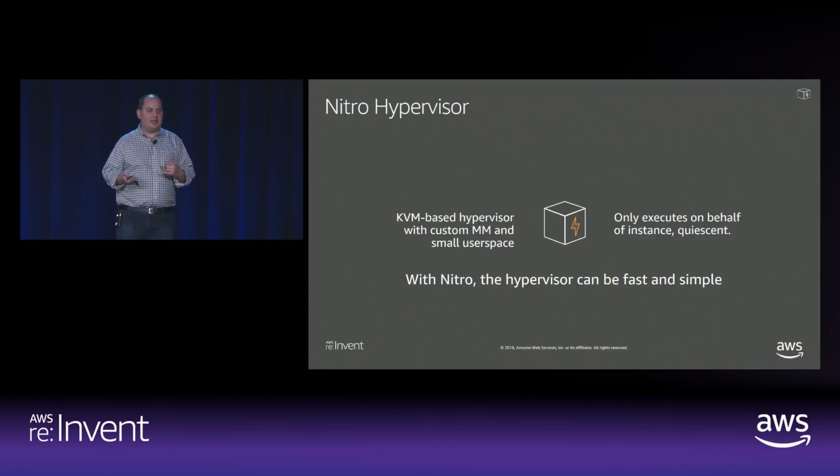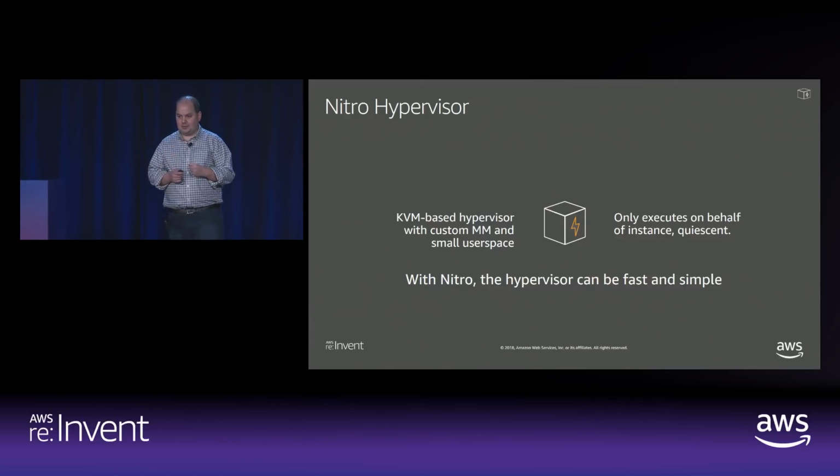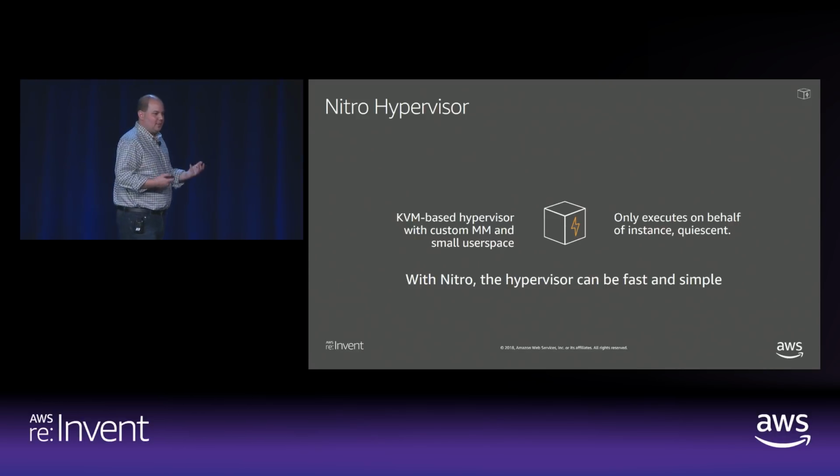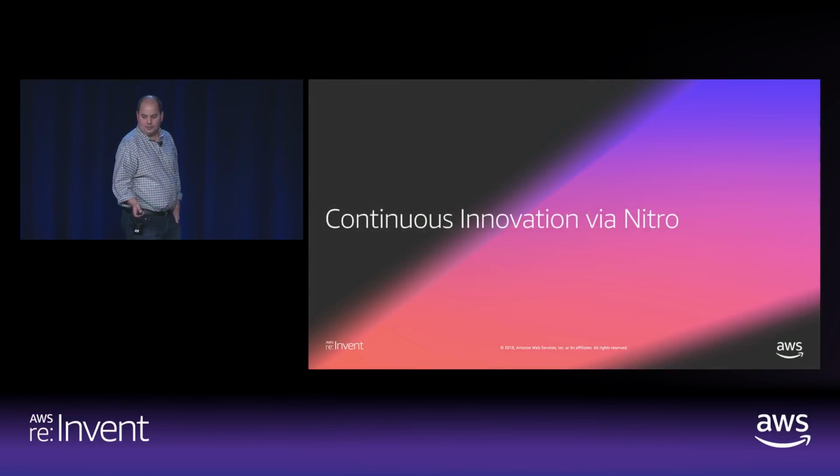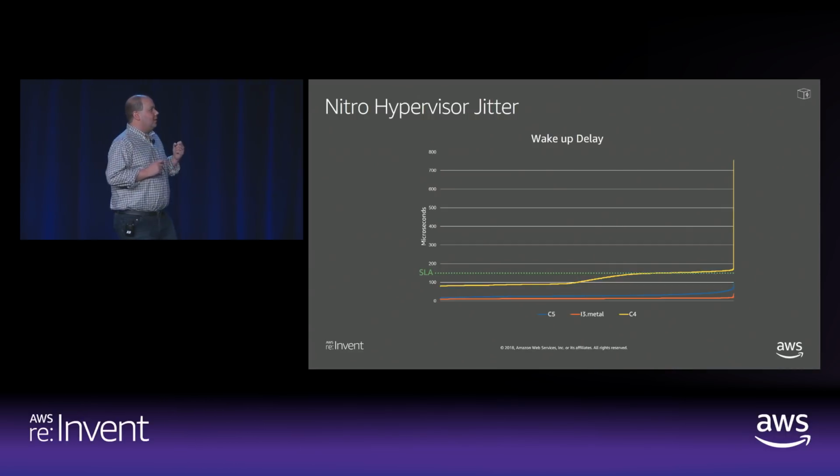And what we mean when we say quiescent is that we want to make sure that the hypervisor never executes on any core unless it's doing work on behalf of the instance that the instance requested. And with this architecture, it lets us make the Nitro Hypervisor nice, simple, easy to think about. I wanted to talk a little bit about what that means for you and what that means for an application. And I think the best way to do that is to show some data from a benchmark. Oops. Went a little too fast there.